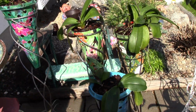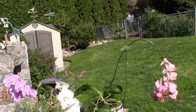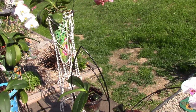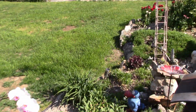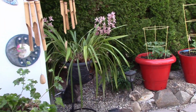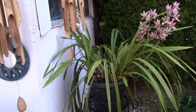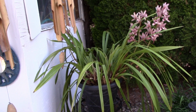Oh, they love these traffic cones. I just love my traffic cones. So, there we go. Quick peek this way. And over here, my cymbidium is in the... This is the east side. It gets sun, but not a lot, because they do burn their leaves quite easily.